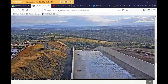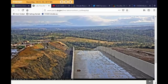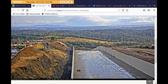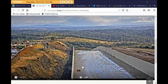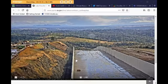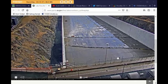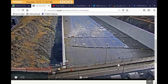Anyway, I've talked about this in other videos. What we're looking at here is the newly reconstructed spillway at the Oroville Dam. This is the live cam from the top of the spillway at Oroville. This is the spillway here, and the gates are right down here, and then the water releases and goes down the spillway. And these are the sides of this spillway. Here's actually a different shot of it. This is the top of the spillway. This is the road that goes across the top of the spillway. The gates are underneath this road.